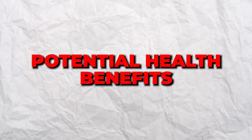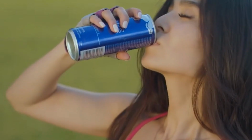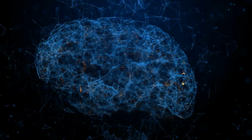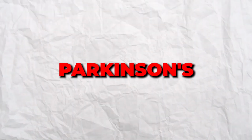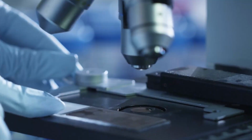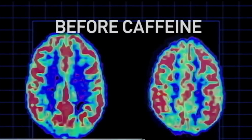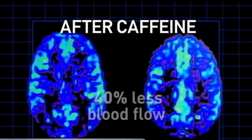Potential health benefits. Some exciting research suggests that moderate caffeine consumption may have protective effects against neurodegenerative diseases like Parkinson's and Alzheimer's. While more studies are needed to establish a concrete link, it's encouraging to consider that our daily caffeine habit may have long-term benefits for brain health.